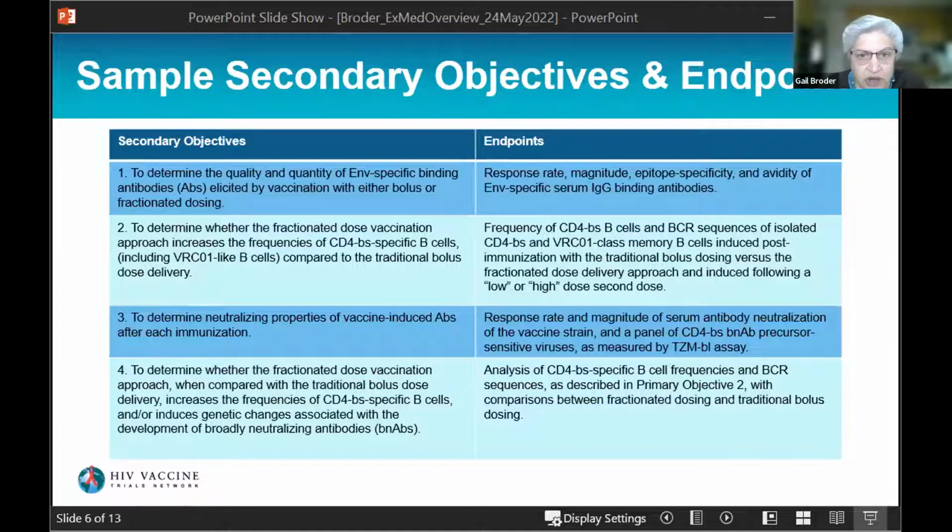You'll see one noted there on the third row, the TZMBL assay. That was an assay that was tried for the first time in the AMP studies and was able to be validated. And we now know that that's a good predictor of which antibodies can actually be protective. So we'll be seeing that come along more frequently, I believe. And then next slide, please.